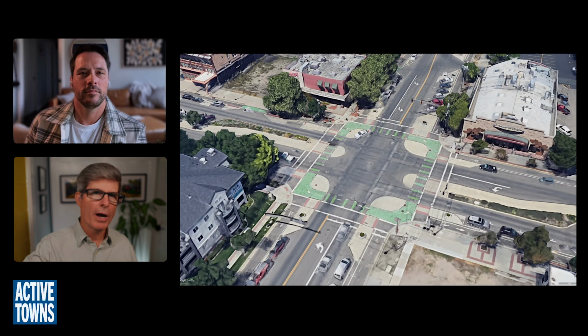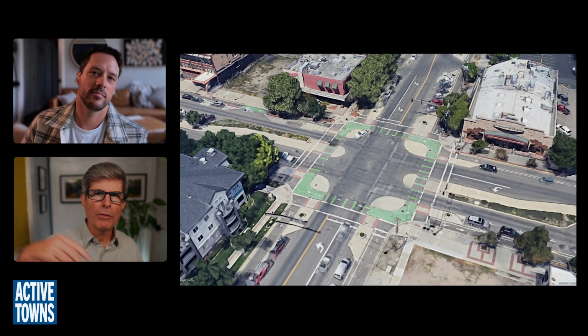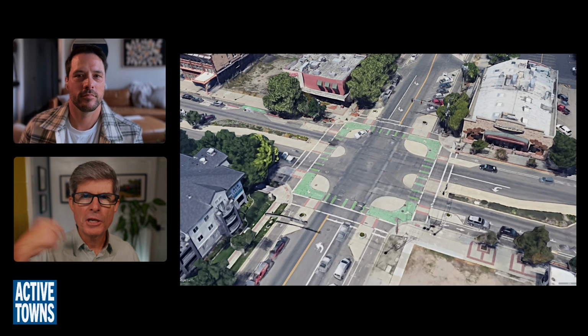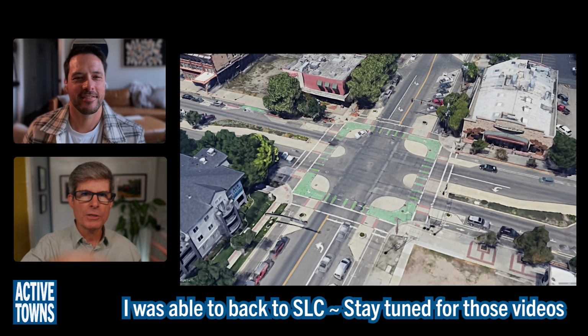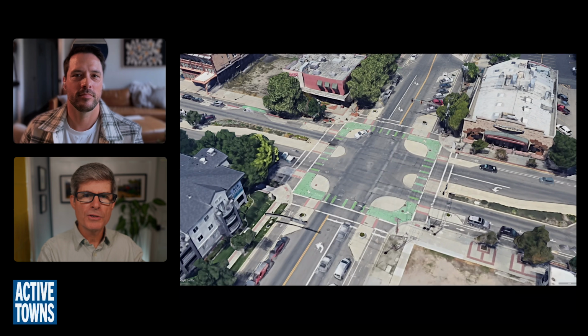I was able to ride on it, look at it, profile it, come back and interview John Larson on the podcast when it was audio only. I need to get John back on. Actually, I need to get back to Salt Lake City to look at some of the stuff that has happened in the interim in the years since. But yeah, it was wonderful to see.